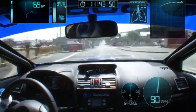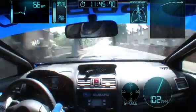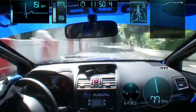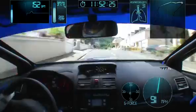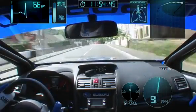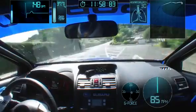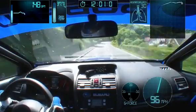Just coming out of Ramsey, this right-hander is quite a difficult corner. There's a bump on the entry and it sort of leads you in, so we had to go in quite steady to get a good exit. 4th gear still, down to 3rd now, cutting the left right over the pavement. Car bounces across, and now we're starting to get onto the mountain climb.